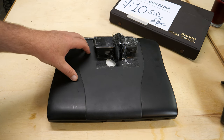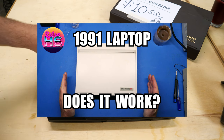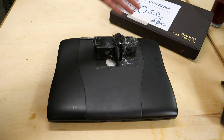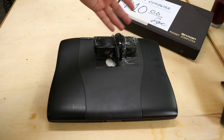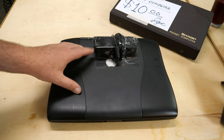I had to make my own modification to a Packard Bell laptop last year, where I basically powered the battery directly instead of trying to figure out what the voltages were on the various pins on the internals of the laptop. And that worked out pretty well. But anyway, really lucky to find this.